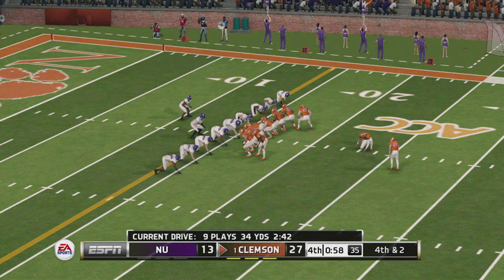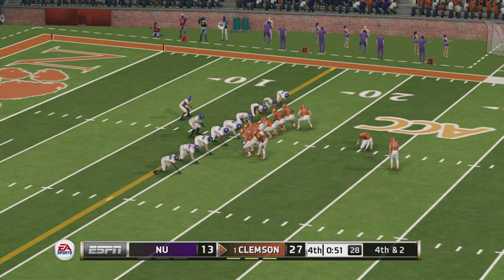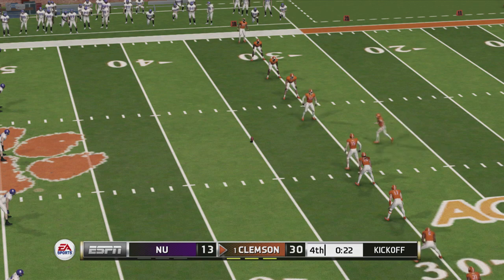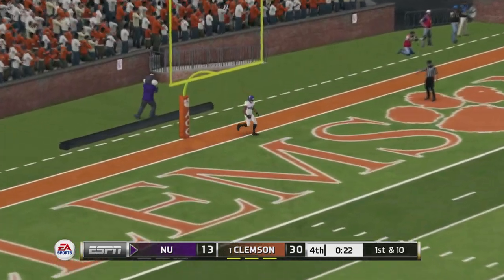So the field goal unit is on the field. They'll try for 3 points. The kick is up, and he got it. They line up to kick this one away. He sends this one deep. This one's going to be down in the end zone for a touchback.